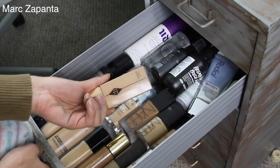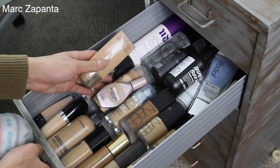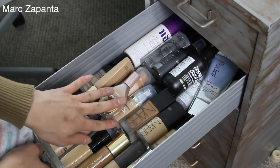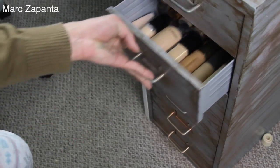Got some MAC, some Marc Jacobs. I've got Charlotte Tilbury as well. This is really new, but it's so good. Makeup Forever, Illamasqua, L'Oreal. But yeah, that's my foundation drawer.